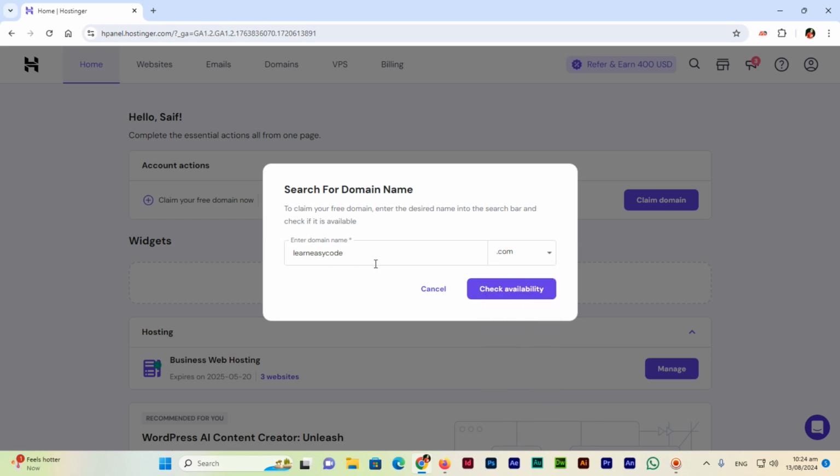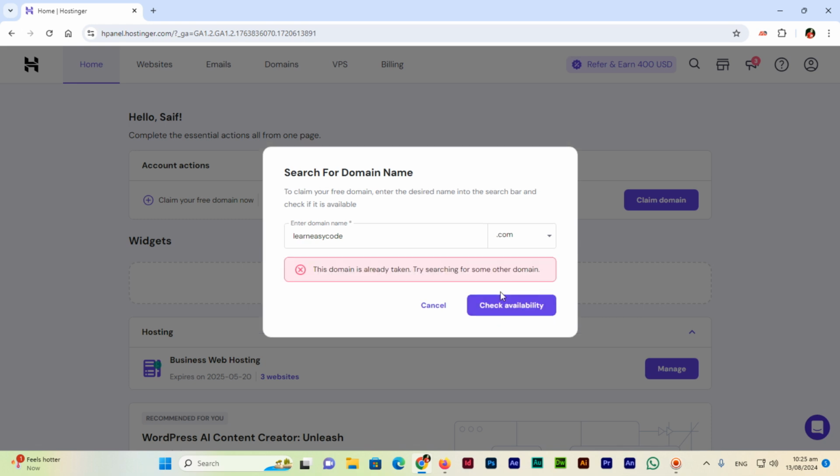For instance, learneasycode.com. Actually, this is already registered, and it is one of my other domains. So if I check the availability, you will see the error: this domain is already taken. So try searching for some other domain. So what I will do, for example, is try vipinfo.com.